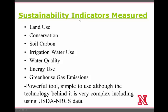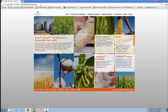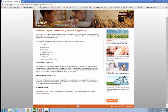So let's go right now and make sure everybody gets registered successfully. I'm going to click on the hyperlink here that takes me right to www.fieldtomarket.org. Once there in your favorite web browser, click on Fieldprint Calculator. Oftentimes with this tool, we have to scroll down a little bit. Right here in the lower right-hand corner is the calculator login.